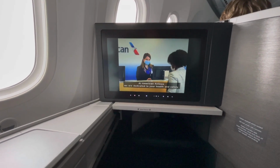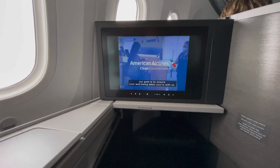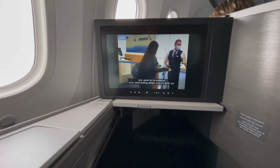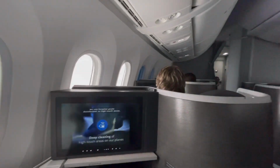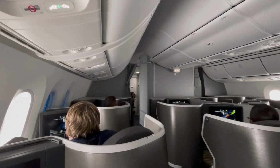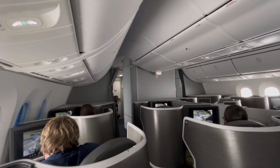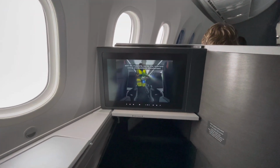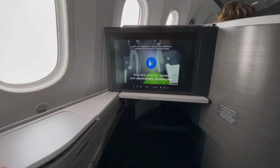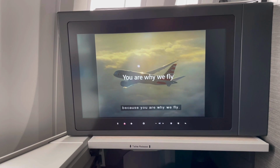Dedicated to your health and safety. And as part of our clean commitment, our goal is to ensure your well-being when you're with us. Before you board our aircraft, we use hospital-grade disinfectant on high-touch areas, including seat belts, armrests, tray tables, window shades, overhead bins, lavatories, and more. And we regularly spray the interiors using electrostatic disinfectant to reach all microscopic surfaces. Because you are why we fly.